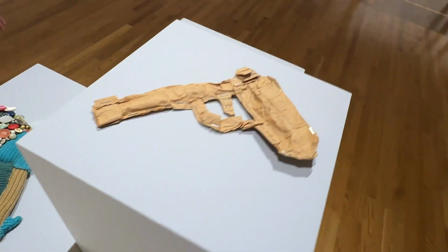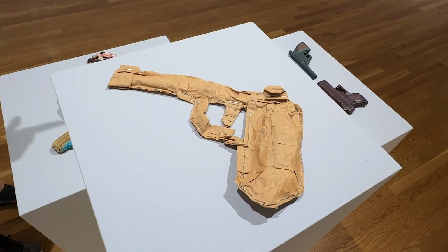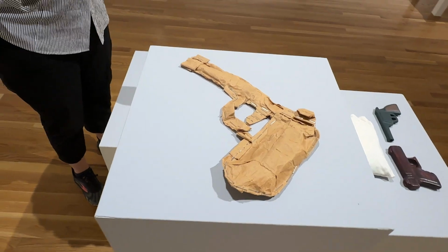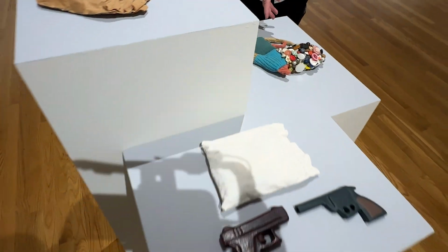So it was this crazy idea he had, but it prompted him to make all these guns out of paper bags and staples and socks and sweater cuffs and beads and buttons.